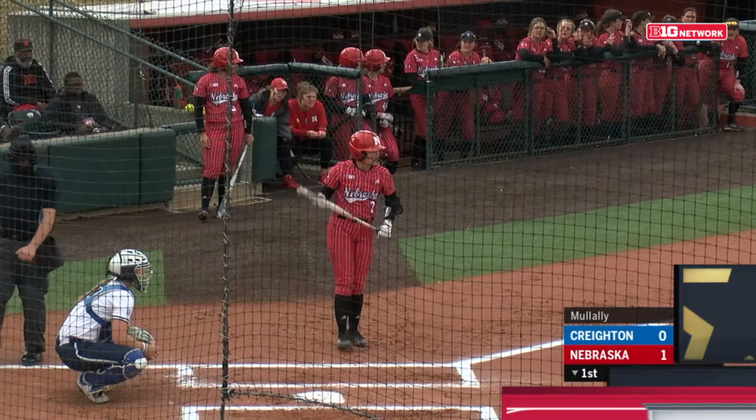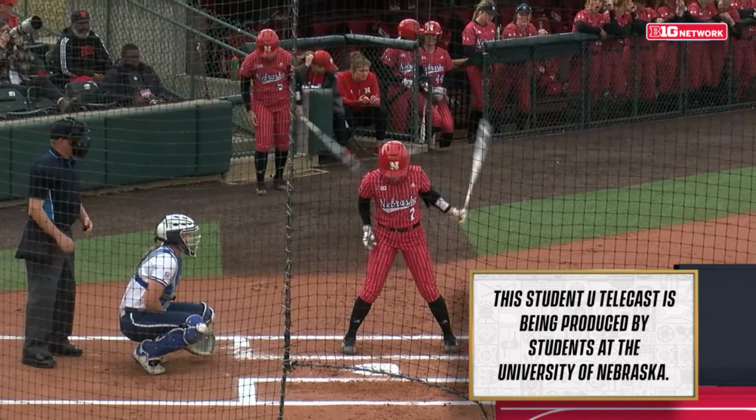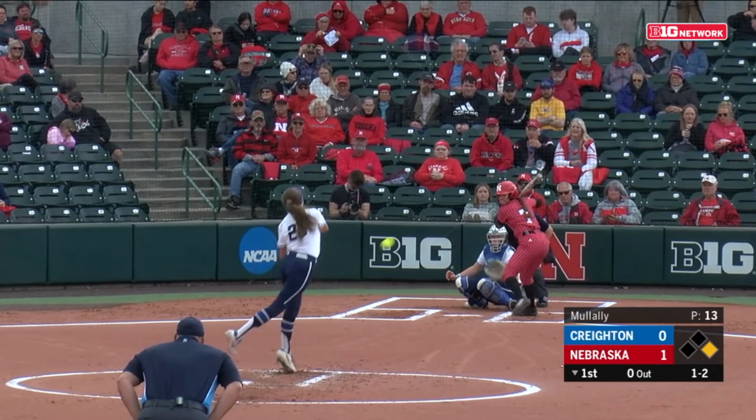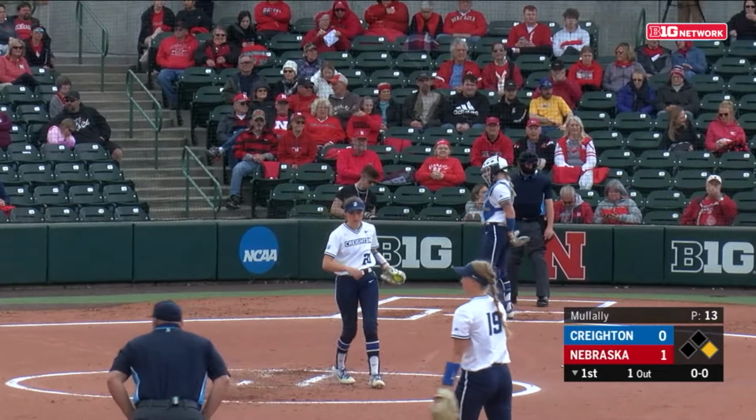Yeah, Mullally, she has to think this over. Her breaking balls have been looking very nice right now, but you don't want to throw too many or hang one over the plate, and her fastballs are the ones that she's been paying on. 1-2, and she gets a chase high, and a strikeout from Mullally puts 1 out.